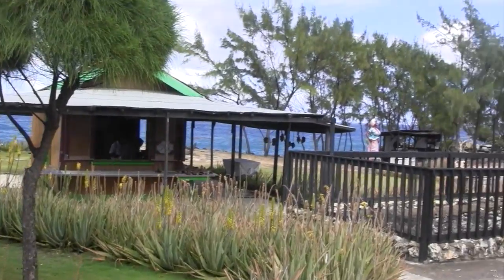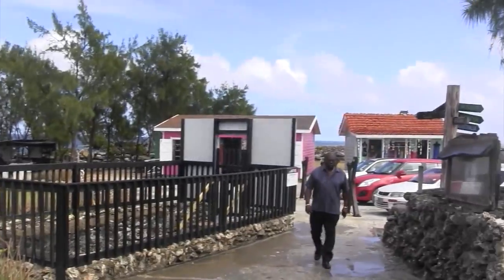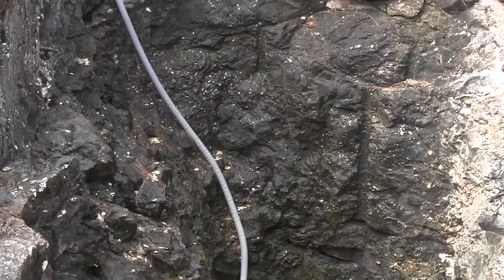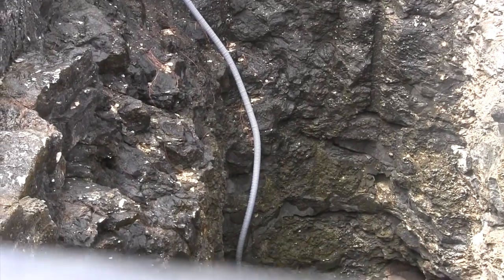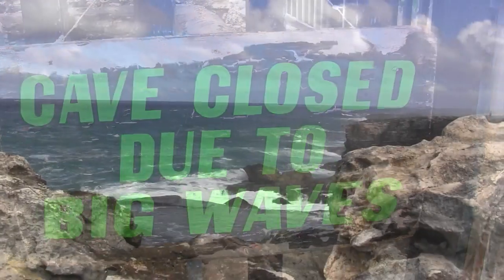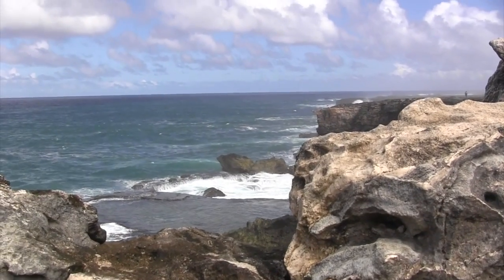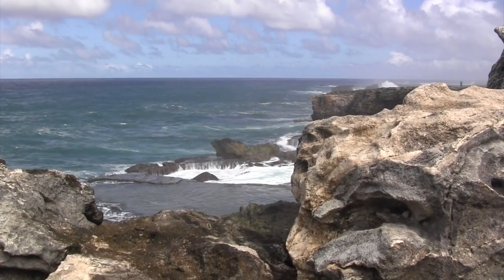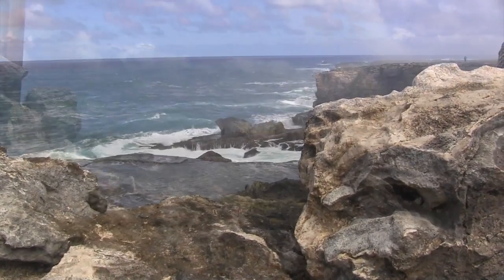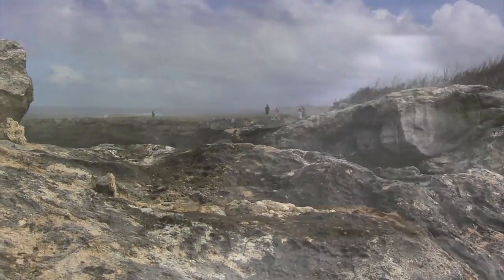Got a nice little complex down here with some craft stands, little shops. Down here is the way to get to the caves, but the caves are closed because of the big waves. Here's some more of the coast, just down from where we had lunch. Trail all the way along here, but we're not doing that in the rain.